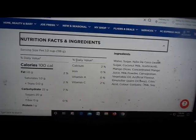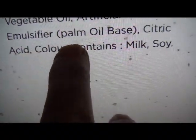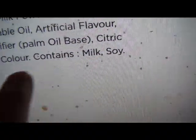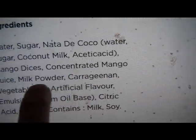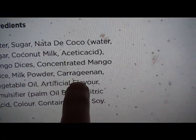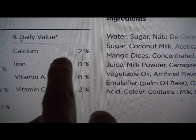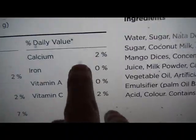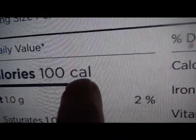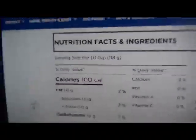All right. So anyway, I'm looking at the ingredients, and they come in with all this stuff that, you know, like, well, citric acid is not so bad. The color contains, right? Concentrated mango juice, milk powder, I don't know what that is, vegetable oil, artificial flavors, either or. I always look at the nutrient value and, like, right? And then of course the calories, because it's always being held over my head as if it's an execution date, right? So 100 calories per cup, which is 118 grams.